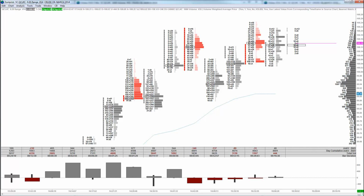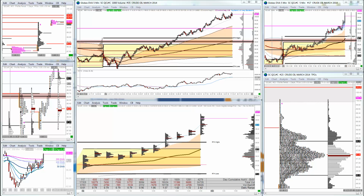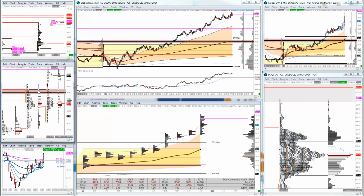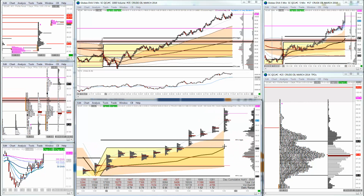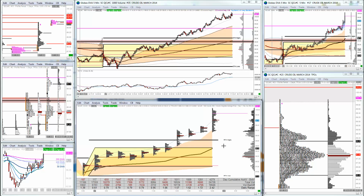From the 97.12 low to the 114 high, it's just a pretty crazy move up here today in this market. Anyway, I hope you all traded safe today, didn't catch yourself on the wrong side of this move, and were able to profit from it.